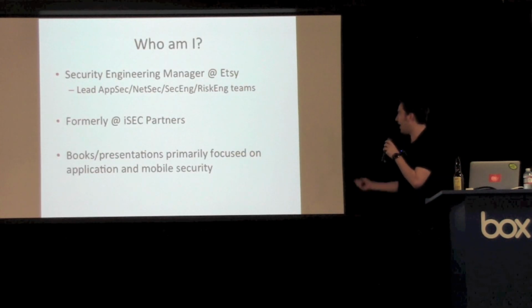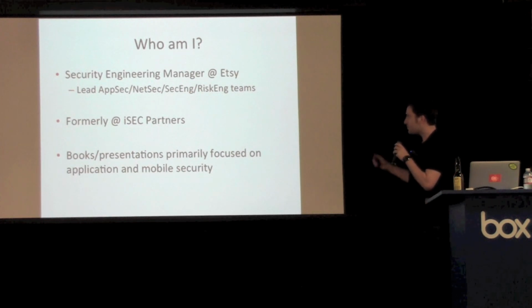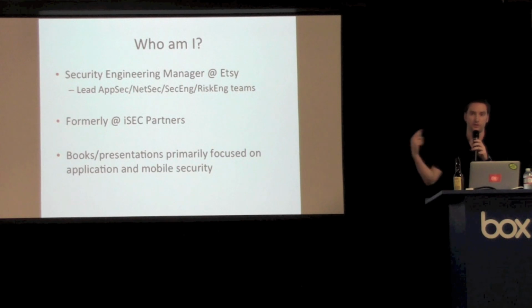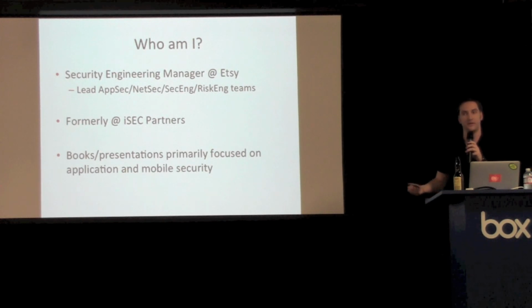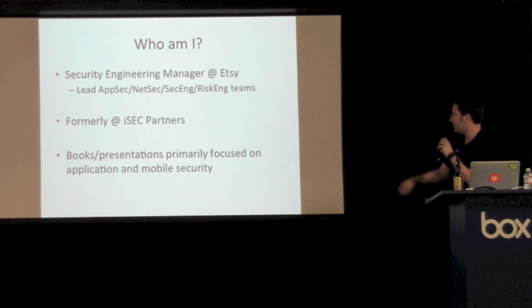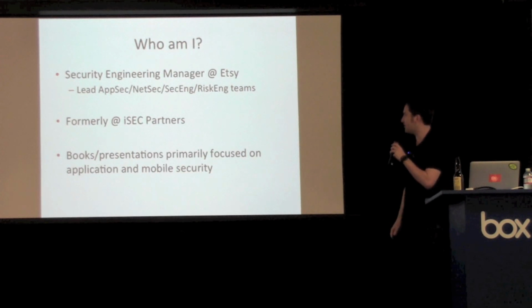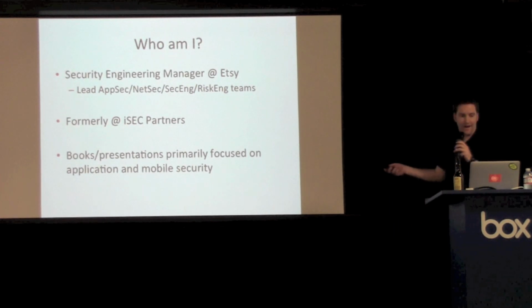All right, so I lead more security teams than you would think actually exist at Etsy. We do a wide variety of stuff from AppSec to NetSec to developing user-facing security features. And then the risk engineering team focuses on how you detect bad actors in a marketplace, whether that's your traditional spamming and financial fraud or sock puppet accounts and things like that. Formerly, very proudly at iSEC Partners, several of whom are here today, so they may either lead the cheering or the booing depending on how I'm doing.